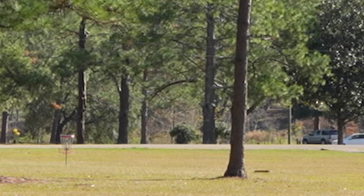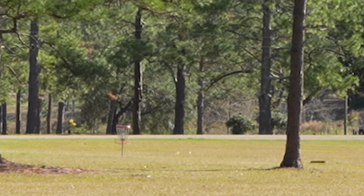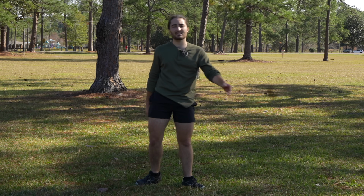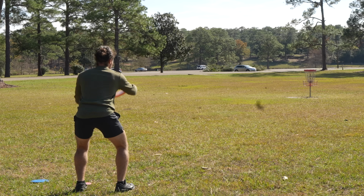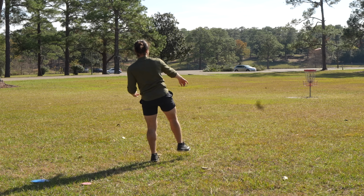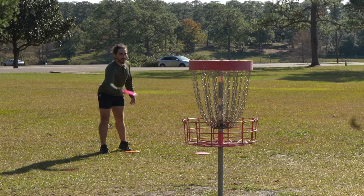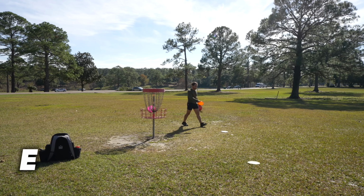That thing is a bomber disc. That's 20 feet past the basket. That's 360 feet. All right, no mercy on the basket. That thing hates staying in the air so much. That felt so good out of my hand. Oh my gosh.